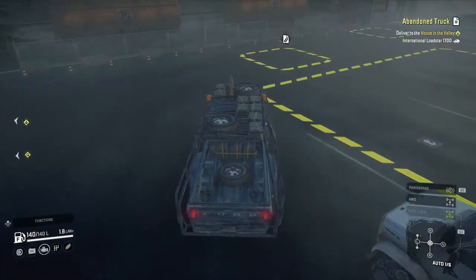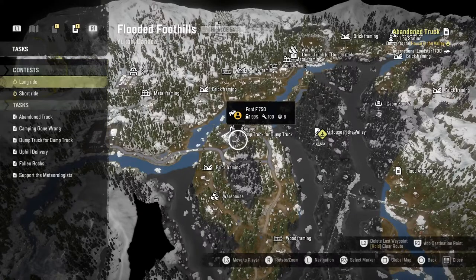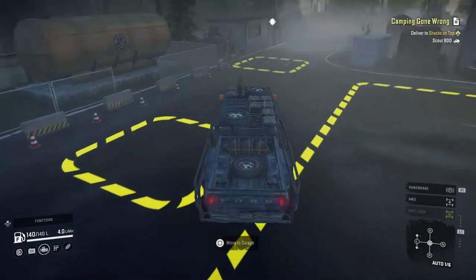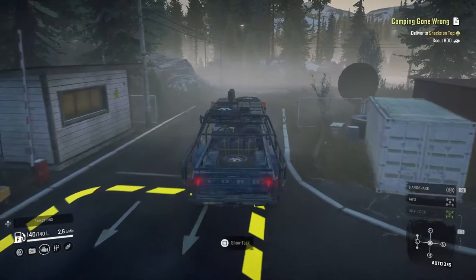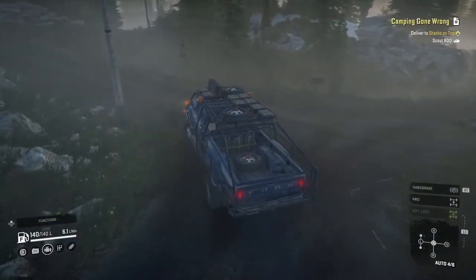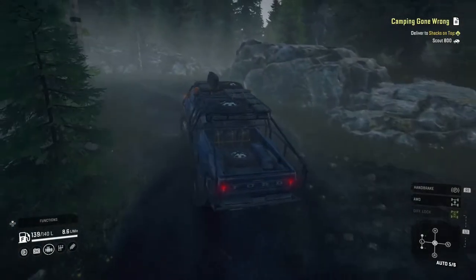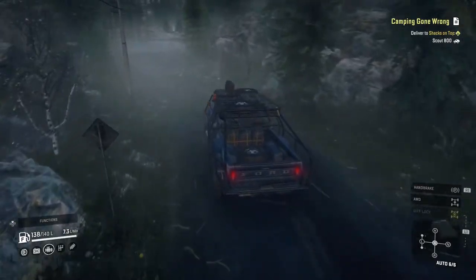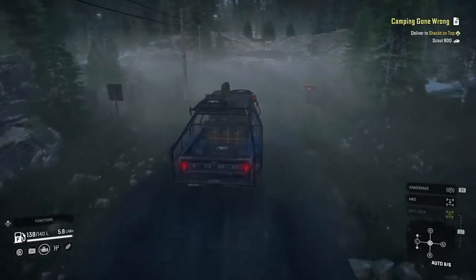Rightio. So we're not doing abandoned truck though. That's not the task I want to do. The task I want to do is camping gone wrong. Alright, so we're going to head back down and across the river again like we did the first time. Not sure why I came out that way. Just seemed like it was more fun.